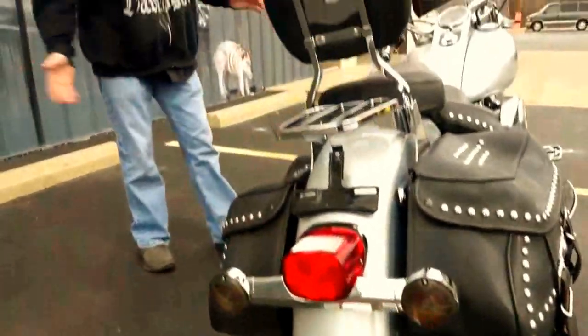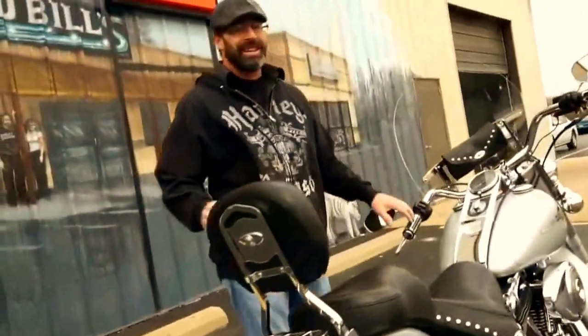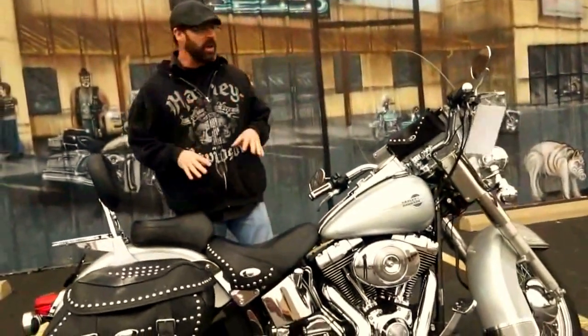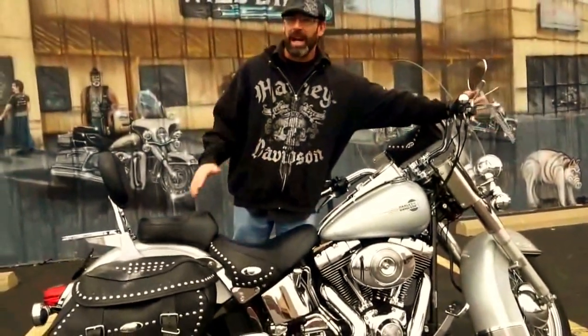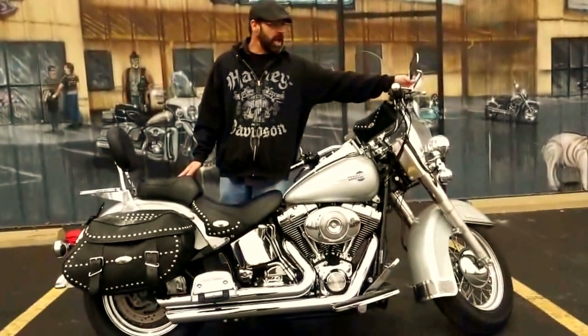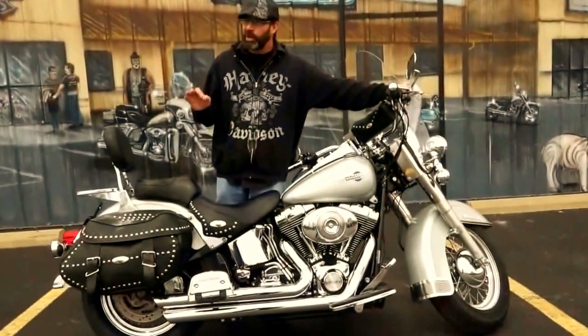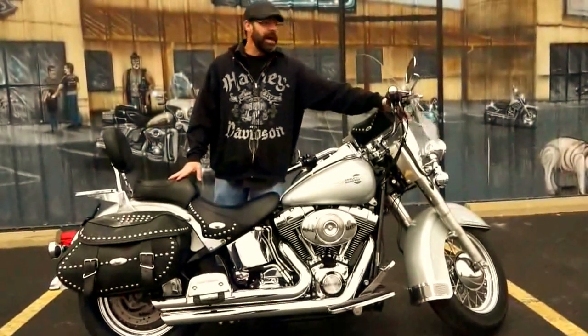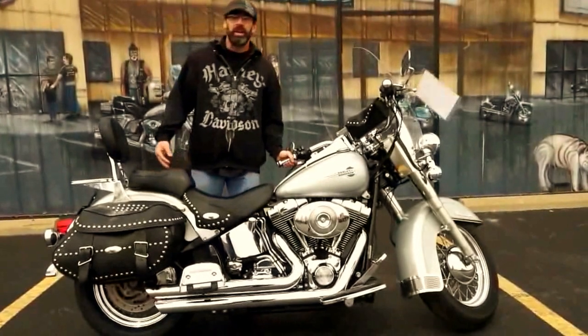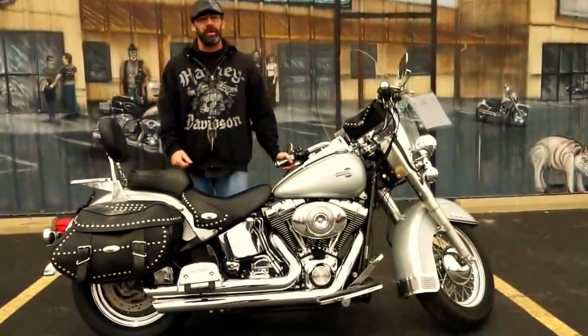Now, like I said, we got this one featured right now because this is probably going to be looked at as technically my steal of the week. It's not very often that you can get a big twin Harley for less than 10 grand. Okay, but here it is, y'all. 2004 Heritage Softail Classic, fuel injected with mods. I'm letting her go for $9,655, all right? That's less than 10 grand. We're talking right around $200 a month for those of you financing.